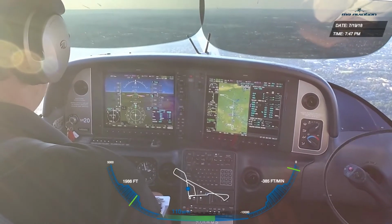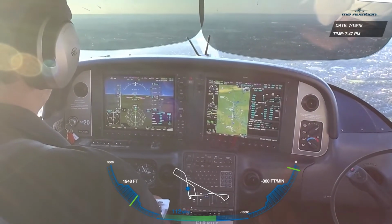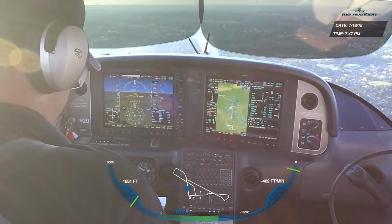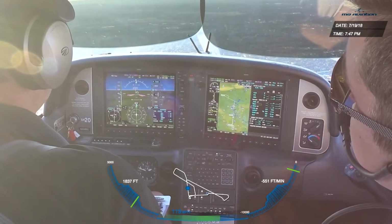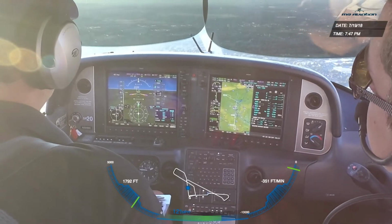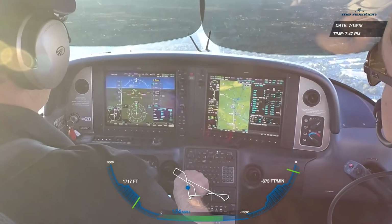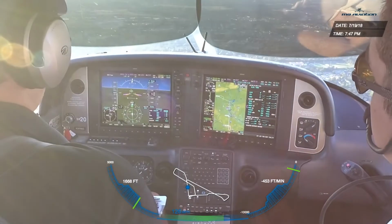Okay. So we're tracking inbound here. We've got the localizer centered. We're on the glide slope. We need a little bit more power for 100 knots. And field elevation here, or touchdown, is 343, so we're looking for 1,300 in our first callout. Altitude. Go ahead and set this back up to 3,000 because that'll be our missed approach.